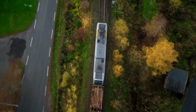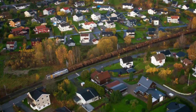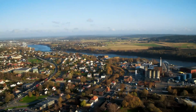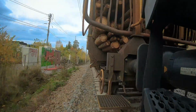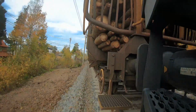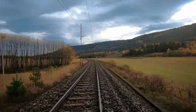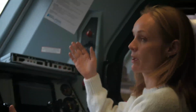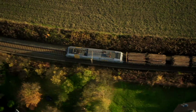The 1,700-ton freight train steams ahead, over halfway through its 100-mile journey. Sandra must be on her guard. Beyond the rural towns after Oslo, the terrain begins to drop. Main key is actually to have knowledge of the area you're driving in, so that you know what comes up next. I need to anticipate the landscape before it changes.